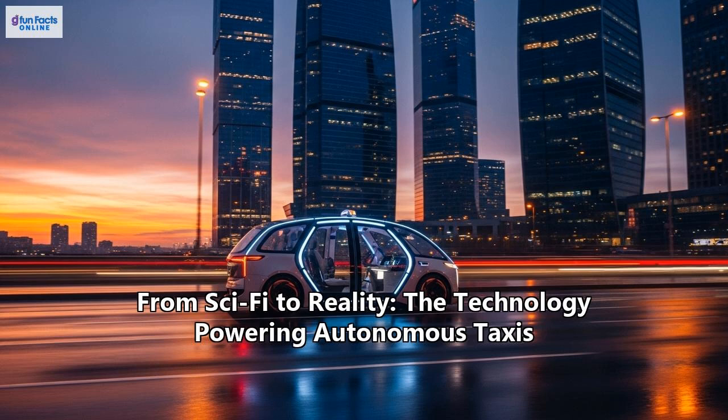So from Leonardo da Vinci's first concept of a self-propelled cart to the AI-powered vehicles navigating our streets today, the journey to autonomy has been long and complex. The technology is a symphony of sensors, software, and artificial intelligence. The path ahead still has its challenges, from safety and regulation to public trust. But the momentum is undeniable.